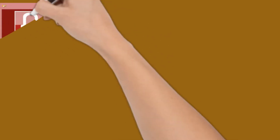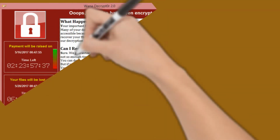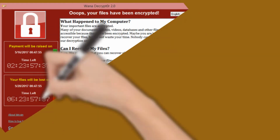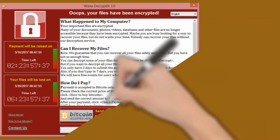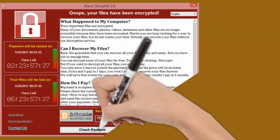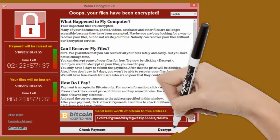What happens if I don't pay the $300 ransom? If you don't pay the ransom within the required time, usually as little as 24 to 48 hours, the extortionist deletes the unlock code. It is then impossible to decrypt your files. If you have a recent backup copy of your files, you may be able to restore them from there. If you don't have a backup, your files are lost forever.